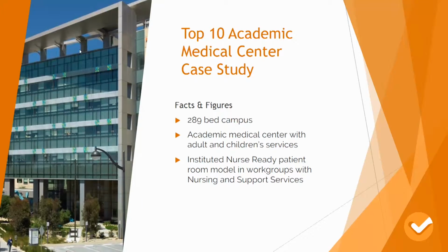Today, I'm going to share with you how the Nurse Ready Room workflow was devised, implemented, and continues to thrive at one ReadyList client, a top 10 academic medical center. In 2015, our client opened a new campus, a 289-bed brand new hospital. The facility instituted the Nurse Ready Room workflow at leadership's direction to, quote, not bring with us any bad habits formed from our existing operations, unquote.